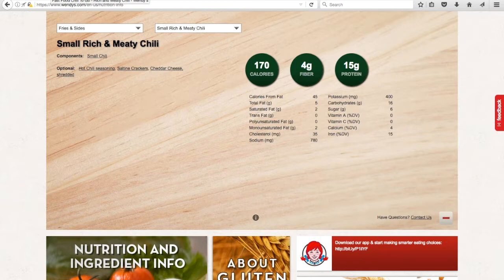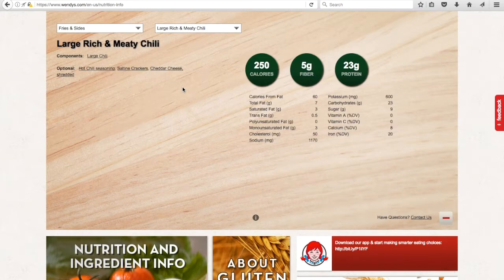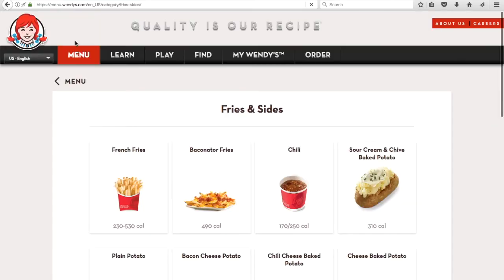In this case it is a side, so it is going to be small. But remember, Wendy's does have a large chili option as well, which I thought was almost double the amount of protein and carbohydrates and stuff. Let me just make sure I'm saying that correctly. Oh well, never mind, it's not double. It's less than double, so just stick with the small. That's surprising. I was expecting it to be double because it's a large instead of a small. But whatever. Okay, so I would go with the chili.